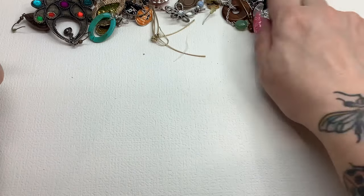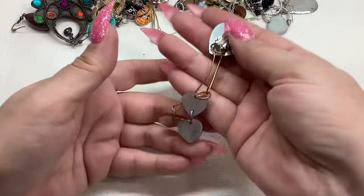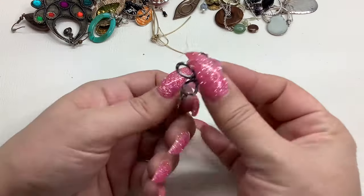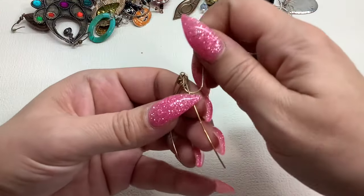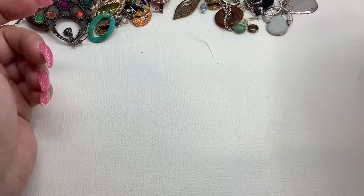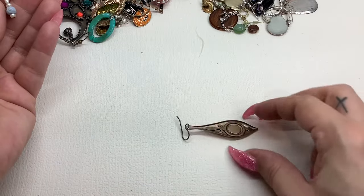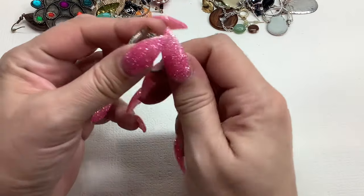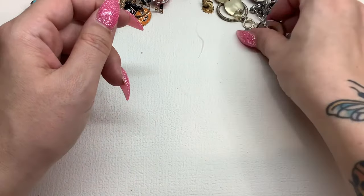That's really pretty. Little yellow guy. Little clip on. Ooh, that one's cute. Silver tone. This one's gold tone, pretty. It's pretty with the little bead. Oh, we got a ring in here. This might be sterling, so I'm gonna put that to the side. We'll look at that when we're done with the earrings.